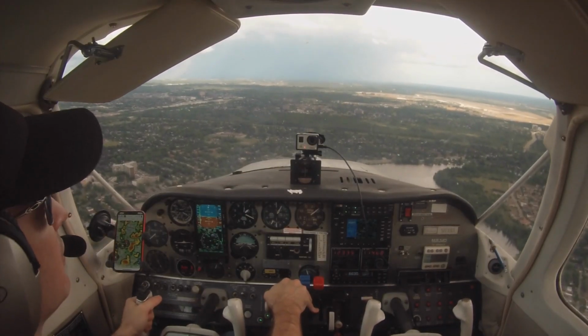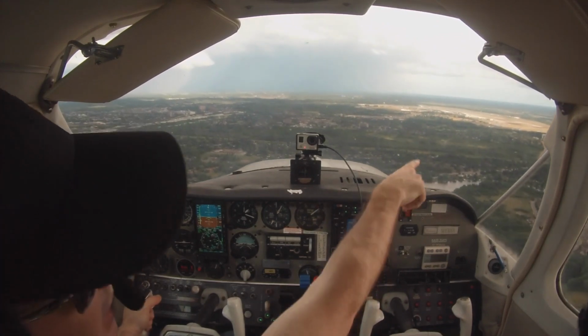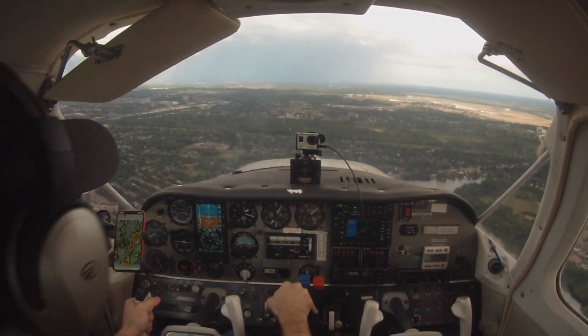We'll be fine. He's far enough away. As he's taking off, it's all dropping down below him.